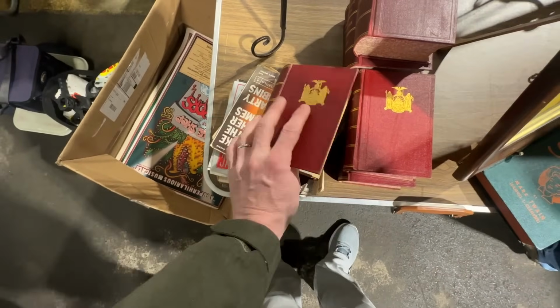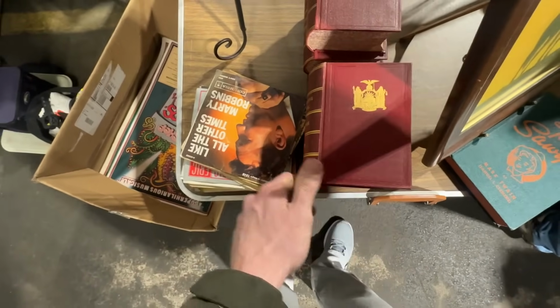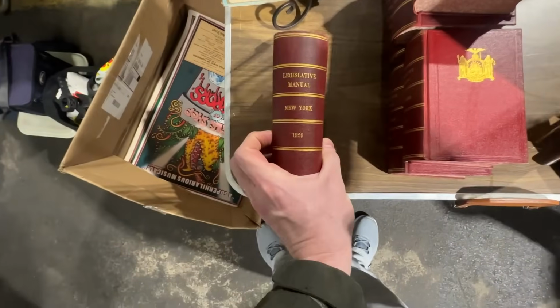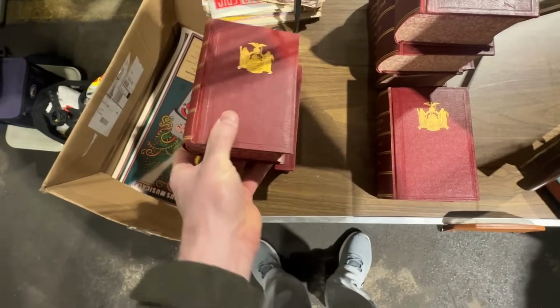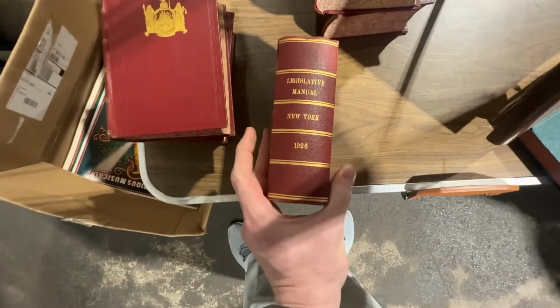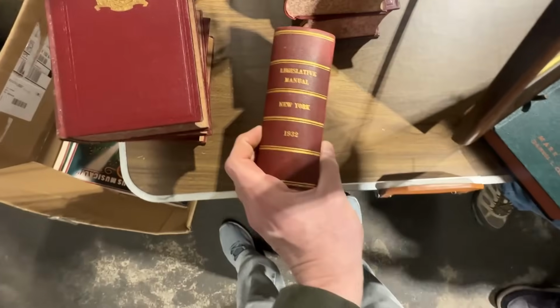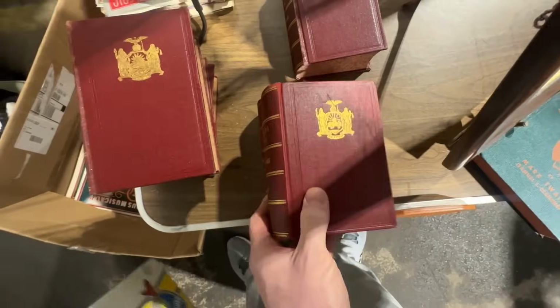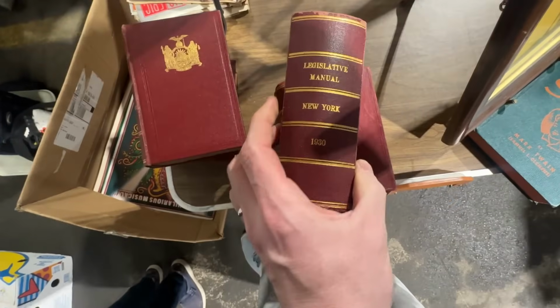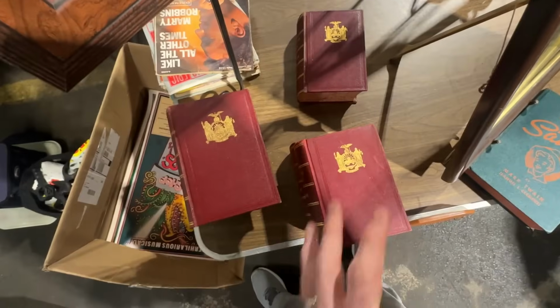So here we've got 6 of them. So we've got 1929. I'm gonna move this to the side so I could show this a little bit better. So we've got 1929, we've got 1928, we have 1926, so these go back pretty early. Then we've got 1932, 1931, and 1930. So he wants $20 for the entire set.